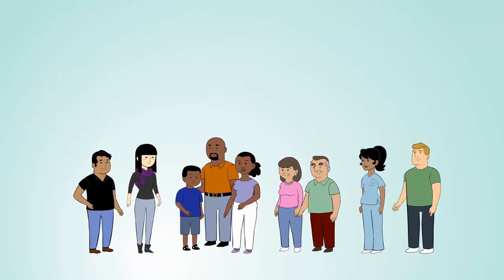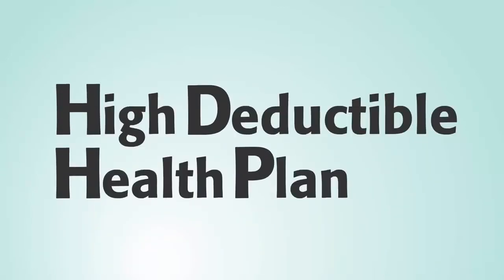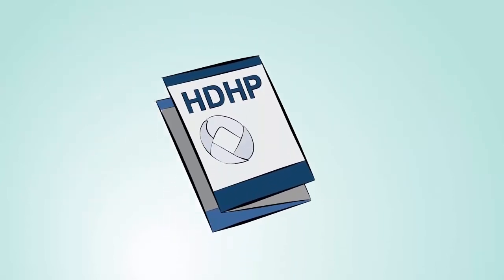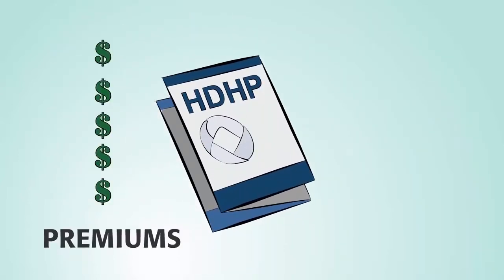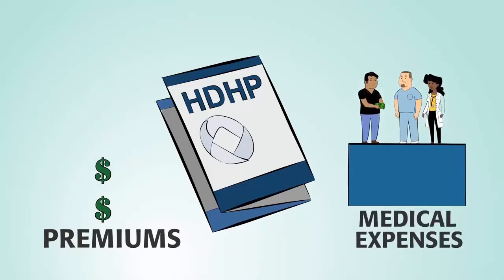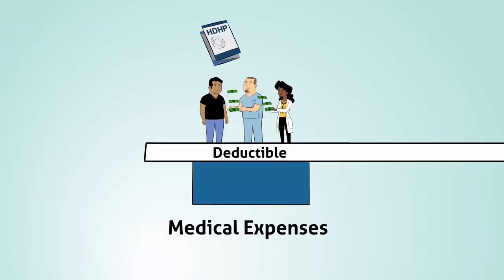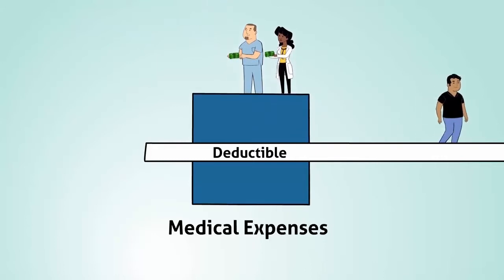Do you want to take a more active role in saving for medical expenses and take greater control of your healthcare expenses? A high-deductible health plan is one solution. With this type of medical plan, you're going to see how you can spend less on healthcare premiums, the amount taken out of your paycheck, in exchange for paying in full for your medical expenses up to a certain level called the deductible. After you reach that deductible level, the plan begins to pay for expenses.